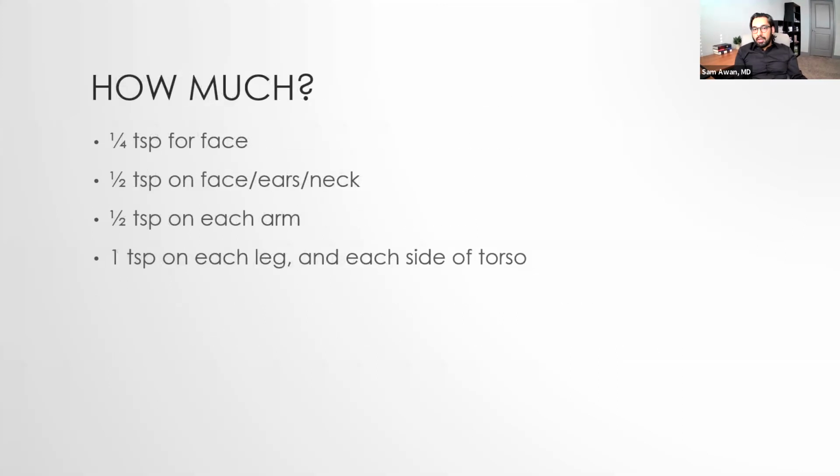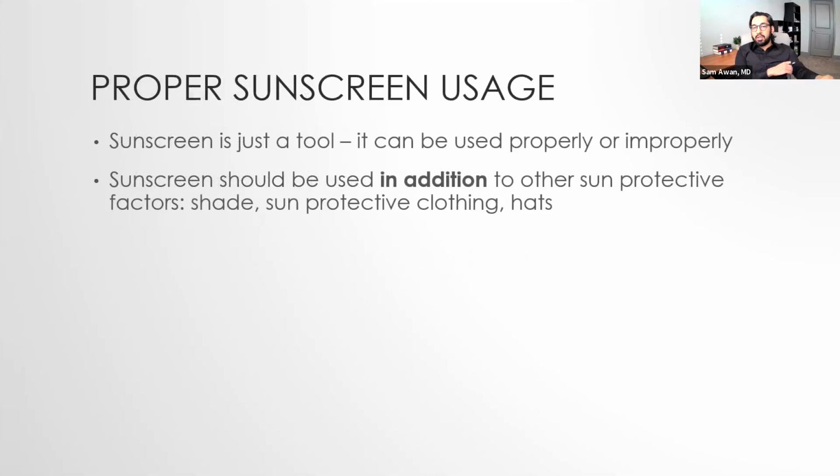These are general guidelines for how much sunscreen you should apply to a particular part of your body. Remember that everybody is different. You have different surface areas. There's a lot of variety there. So these are general guidelines only, but if you actually measure it out, you'll be surprised at how much sunscreen is actually required. Again, sunscreen is just a tool.